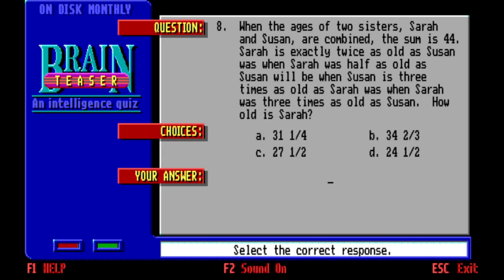When the ages of two sisters, Sarah and Susan, are combined, the sum is 44. Sarah is exactly twice as old as Susan was when Sarah was half as old as Susan will be when... Strike that. Go back. Let me try that one more time. Sarah is exactly twice as old as Susan was when Sarah was half as old as Susan will be when Susan is three times as old as... I'm having a stroke. They could have worded this so much better. That's the point. They're trying to trip you up with this one.